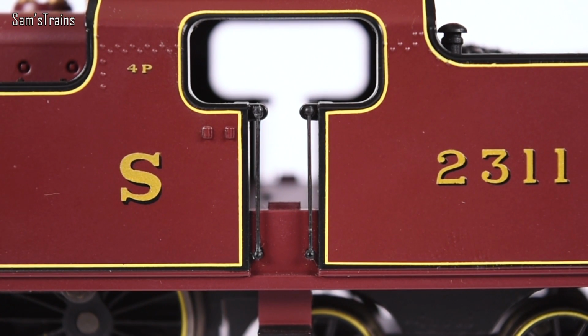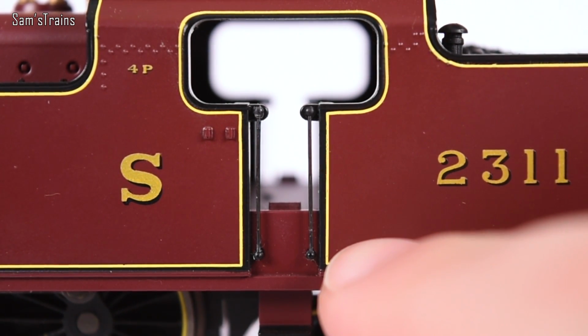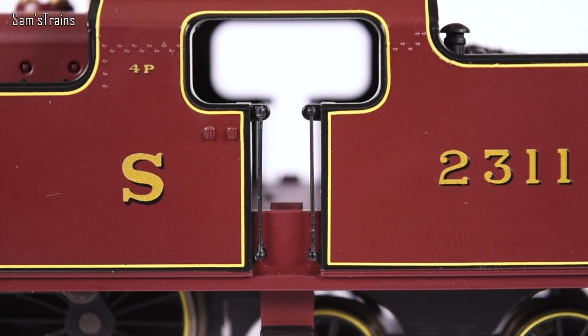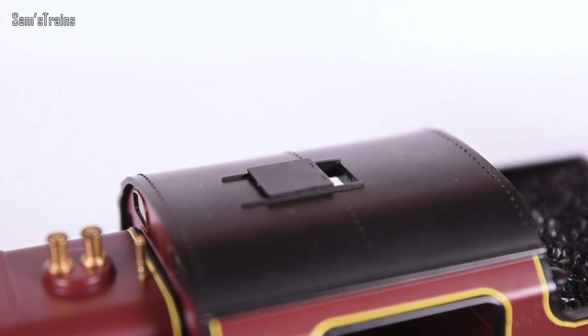The cab though is far more impressive than the original version. As you can see, we do have the wire handrails once again on the side. A popular criticism of this model is that the cab floor is way too high, and I would agree with that. That does look a little bit unconvincing, doesn't it? But the cab makes up for itself in a couple of areas.